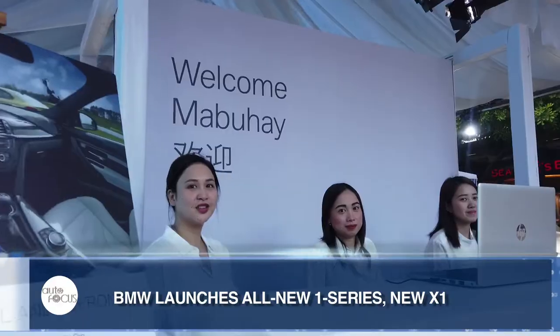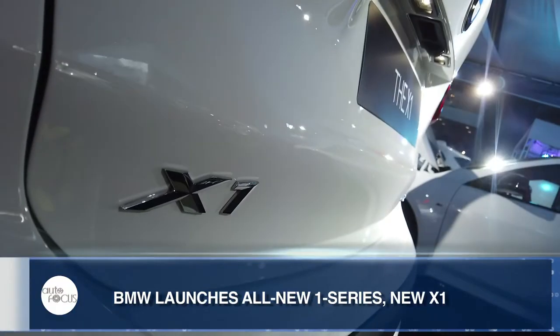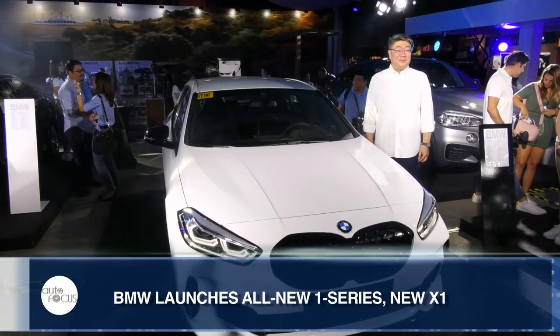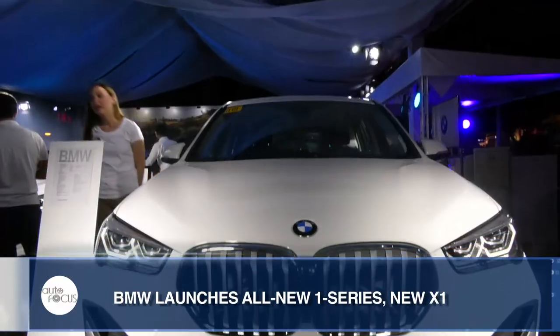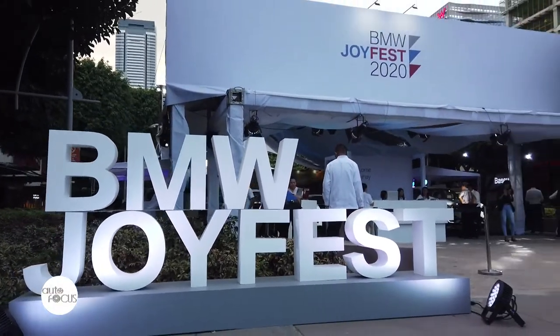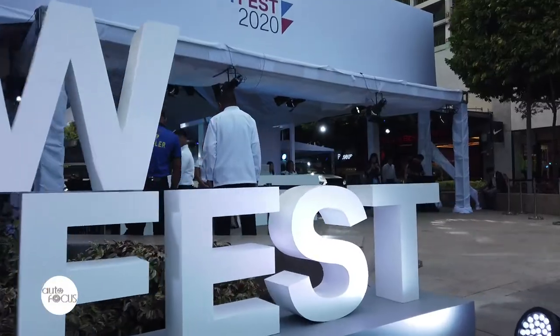SMC Asia, Car Distributors Corporation, the official importer and distributor of BMW in the Philippines, has officially introduced the all-new BMW 1 Series and the new BMW X1. Right now we are in what we call the Papa Bear Activity Center here in BGC, and we have BMW Joyfest 2020. So BMW Joyfest is a way for BMW to reach out.